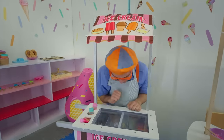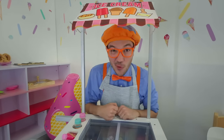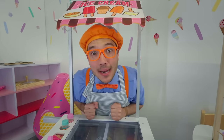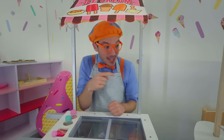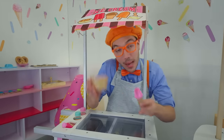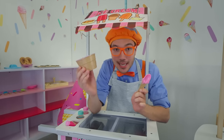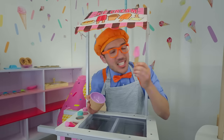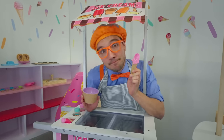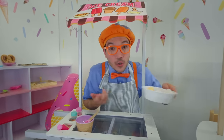Hello! Whoa, there are so many amazing flavors! But before we start eating and sharing ice cream, I think we need to make some ice cream. Whoa! There are some ingredients and supplies. We have a bowl and a spoon. Wait a minute. This bowl looks like an ice cream cone, and this spoon does too. Wonder if it tastes like one. Nope, it tastes like a spoon. But that's okay.